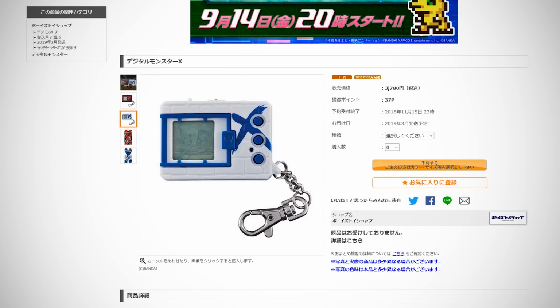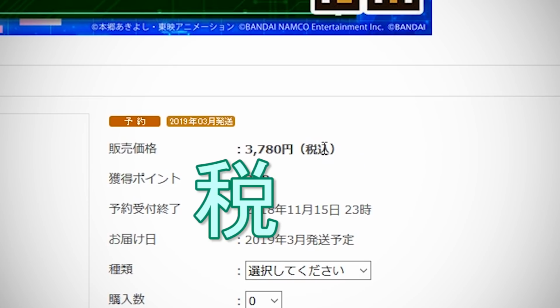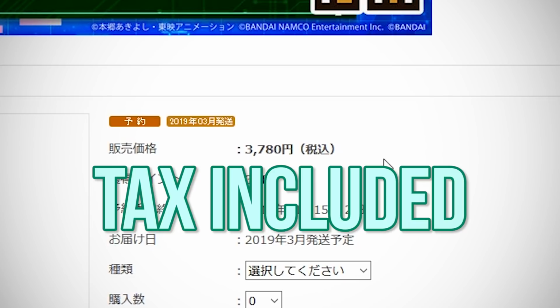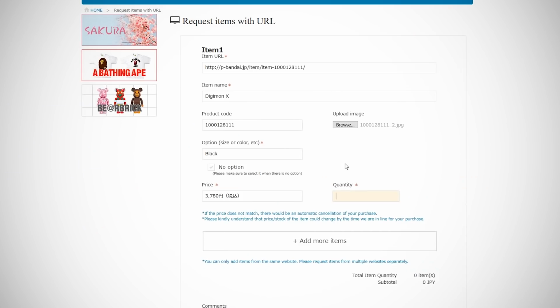Now the price, we can also just copy and paste. And right here, this is an important note, okay? These symbols, you're gonna wanna know which one of these symbols it means. This symbol is the kanji for tax. This symbol is the kanji for being inside of something or including something. So this literally means tax included. This is important to let them know, because if it's pre-tax, you're gonna be paying more than the $37.80, and you're gonna have to figure out what the tax is. And the quantity, we want 1. There you go, that's it.